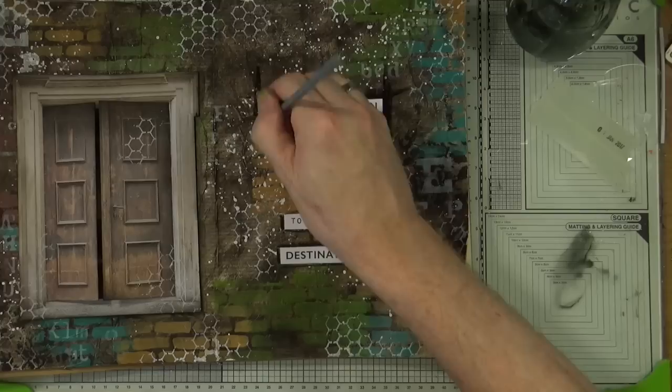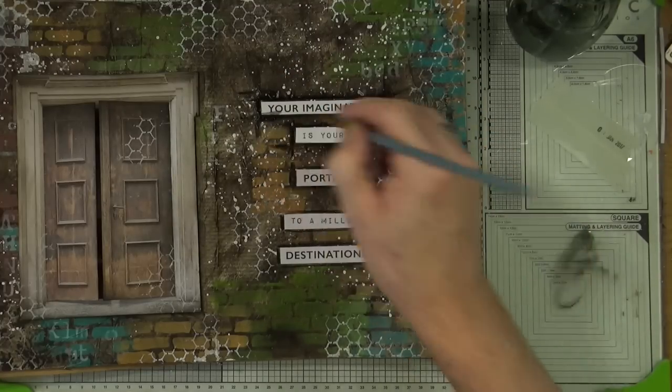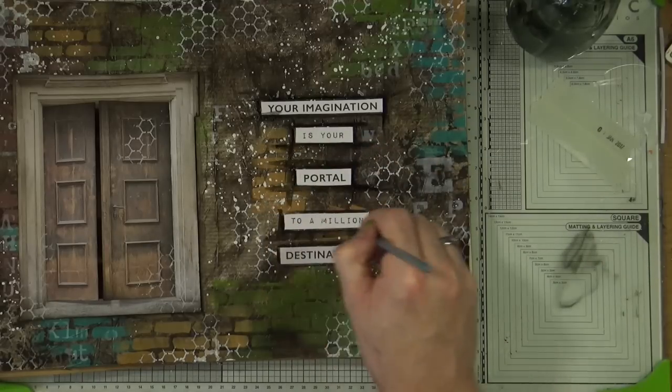So it is going to start looking a bit more grungy, which is exactly what I want it to look like. I don't want them stark white staring you in the face. I do want to tone them down into the background a bit more, and this is the best way to do it.